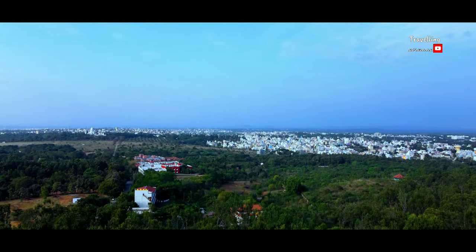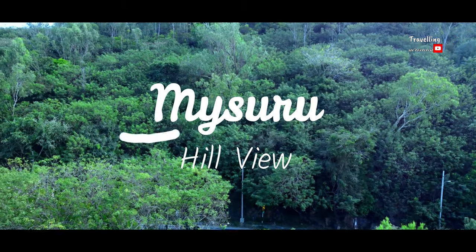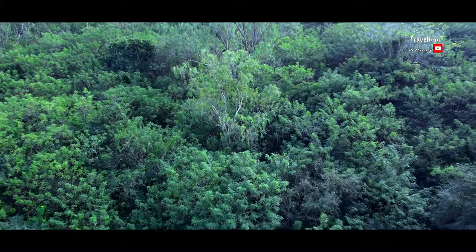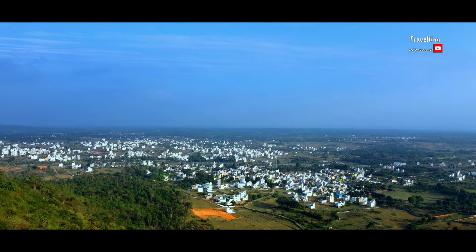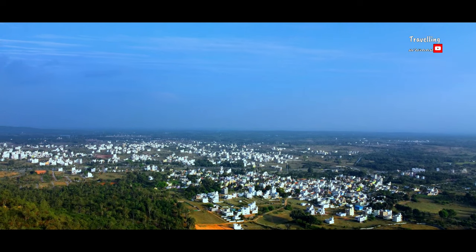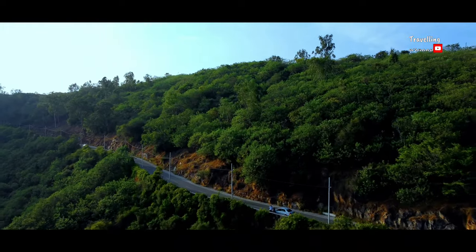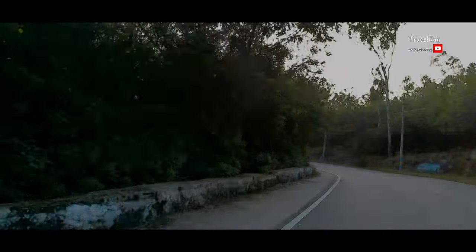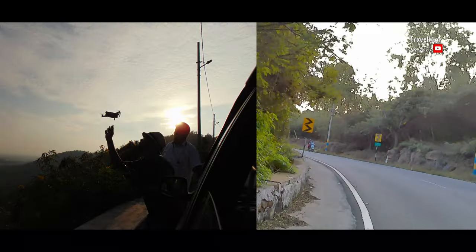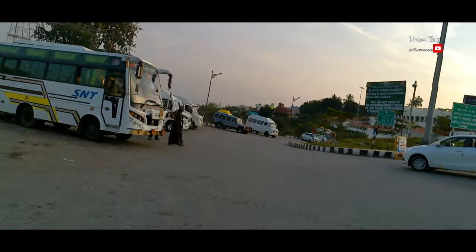Now let's check out the beautiful aerial view of Mysore Hill. Here is a sad part. After flying the drone, to save it from a bad crash, I was badly injured and blood was coming out from the fingers of my right hand. Akram Bhaiya first aided me. I am really grateful to him.